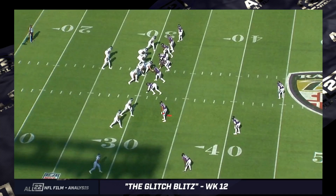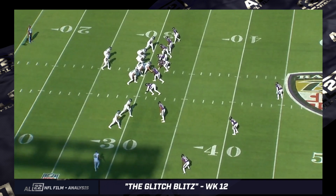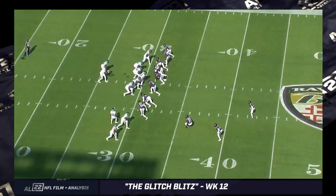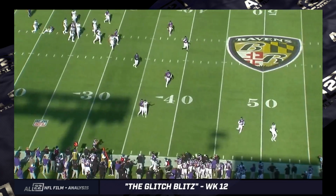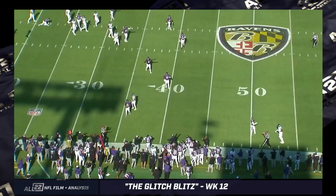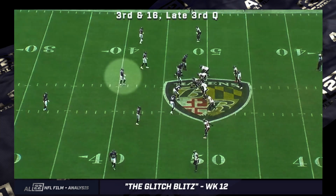Because we're blitzing Hamilton, we can now match up with 3 stand-ups with our 3 DBs to that side. Again, there's a little bit of a zone element here with the D tackles dropping out, but when you have trips or 3 by 1, it's going to be man. It has to be man. There's no other way to guard it with the amount of people that we're blitzing off the edge and who we're dropping out in terms of defensive tackles.